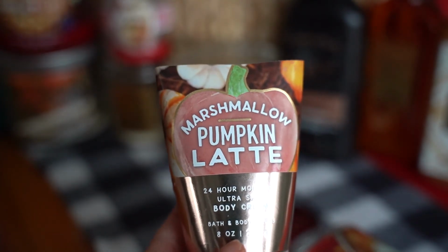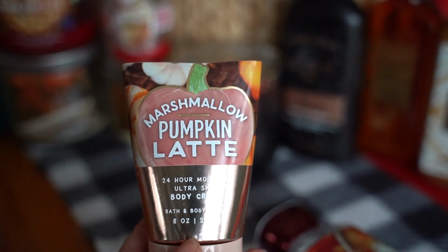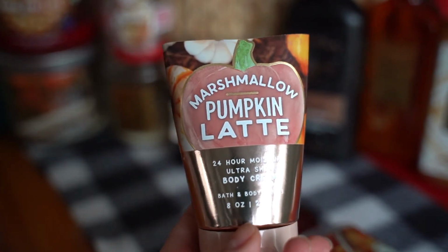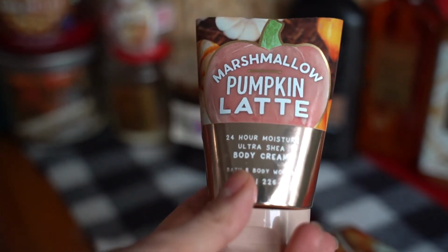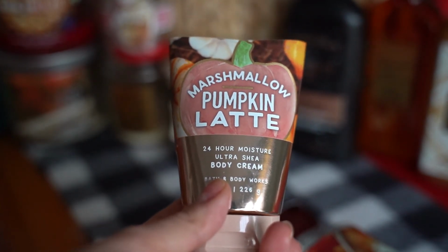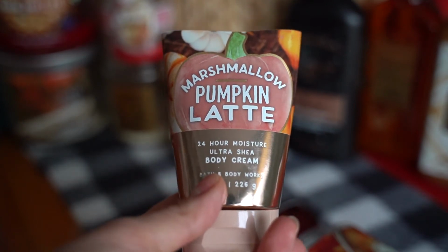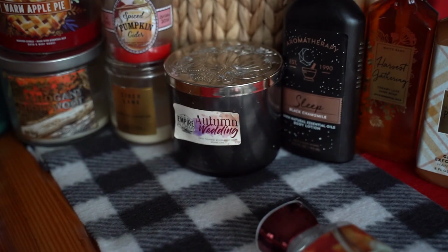Here's something interesting, and this is the thought that I really wanted to share. Marshmallow pumpkin latte, in my opinion, always has smelled kind of lemony. I don't know what it is about it. It's not off-putting. It just smells spicy. It's not even pumpkin. It smells like a fall spice, like a sweet fall spice. The marshmallow is definitely there, but there's almost an undertone of lemon. It's odd, but that's what my nose smells. Maybe it's just me. It's good. I love it.